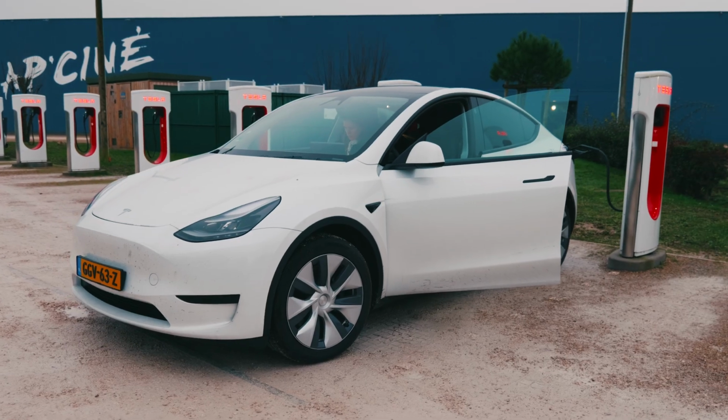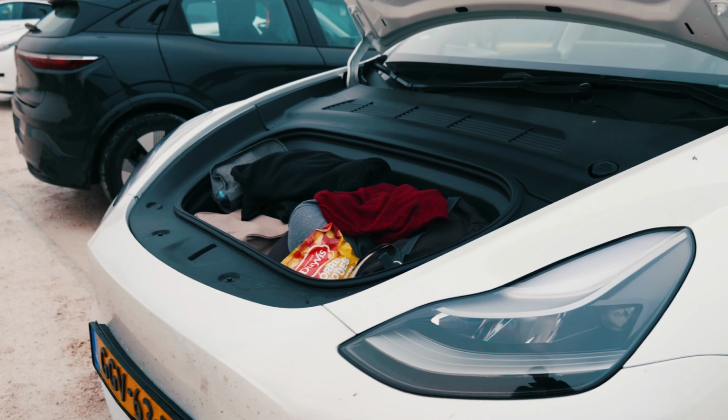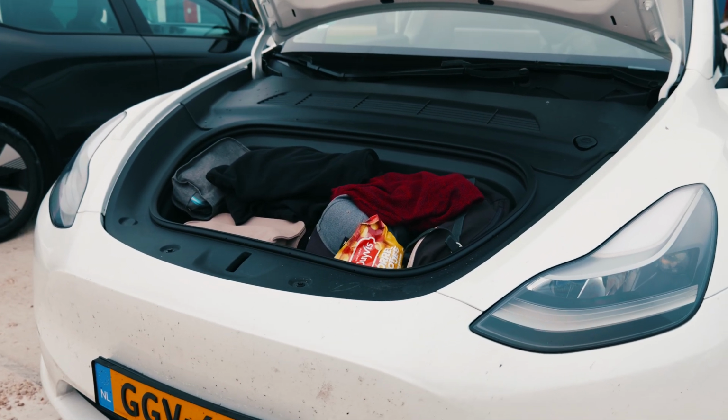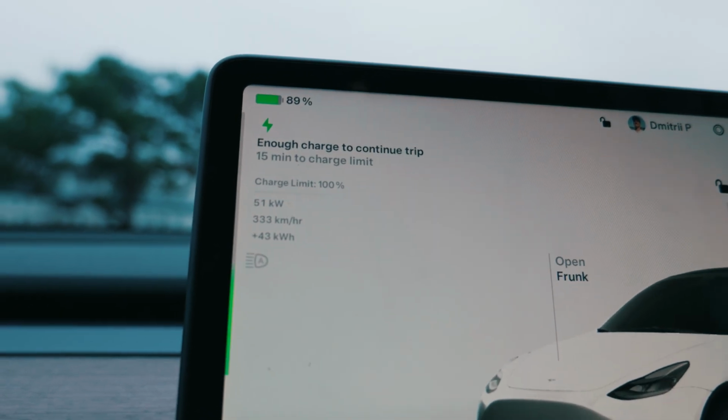Despite bragging about my empty trunk at the beginning of the trip, it eventually got packed because all the clothes and food we needed quick access to ended up there, so at this point it looked like this. Here we charged to full battery in 32 minutes.